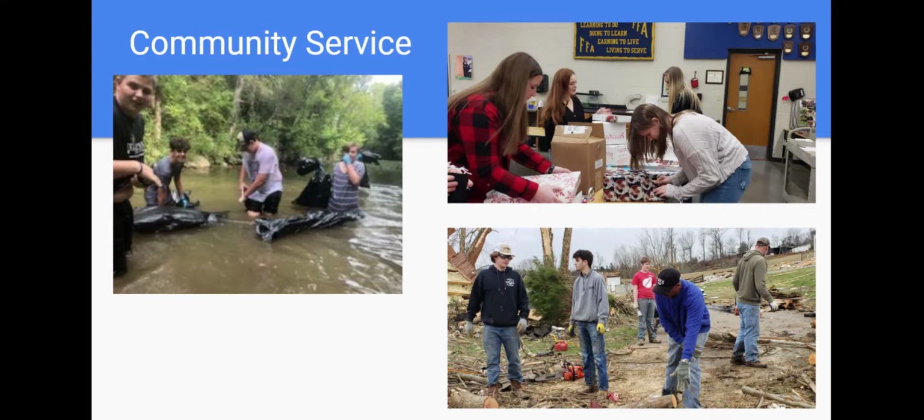Every Christmas, our chapter chooses to adopt some students who might need a little extra at Christmas time. So we work with different organizations and find families who need some extra love. And we go out and buy gifts for them and wrap them and send to them.